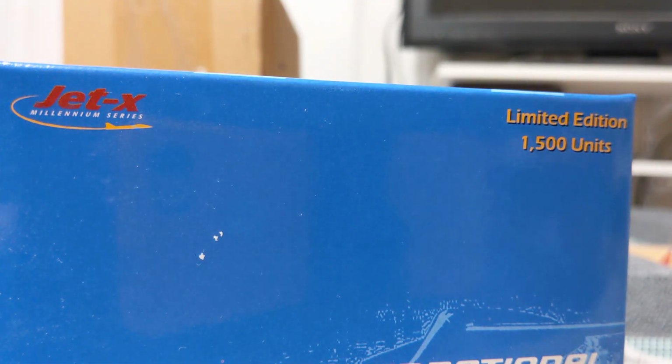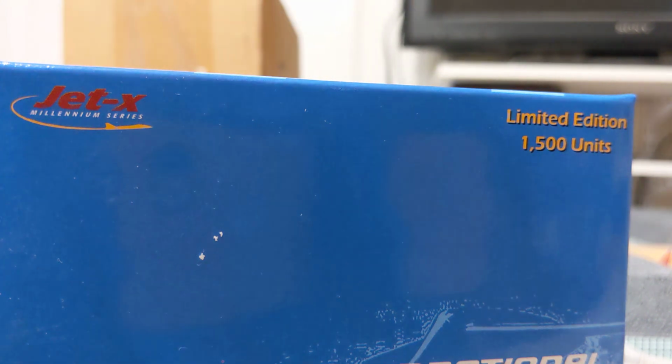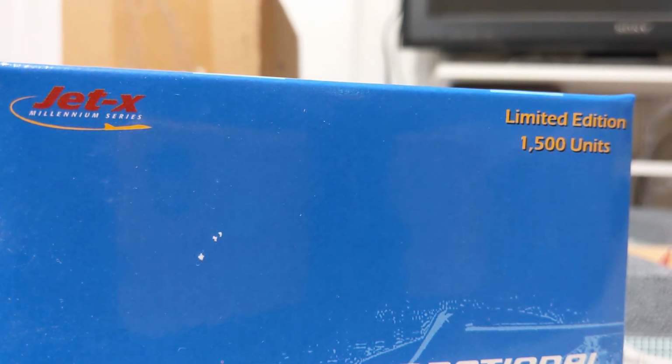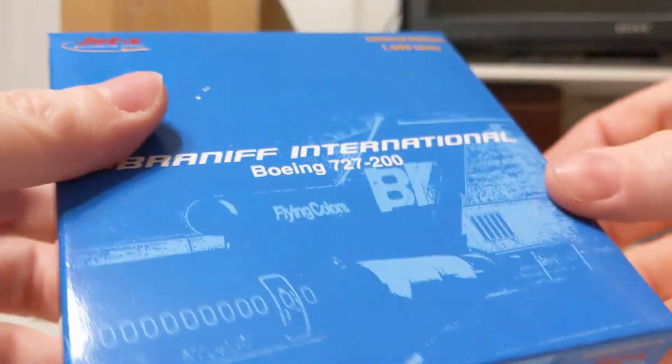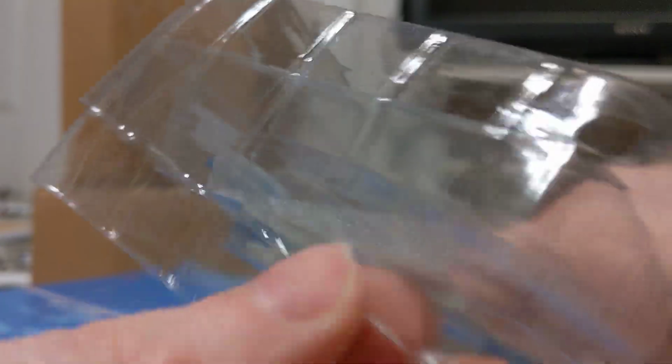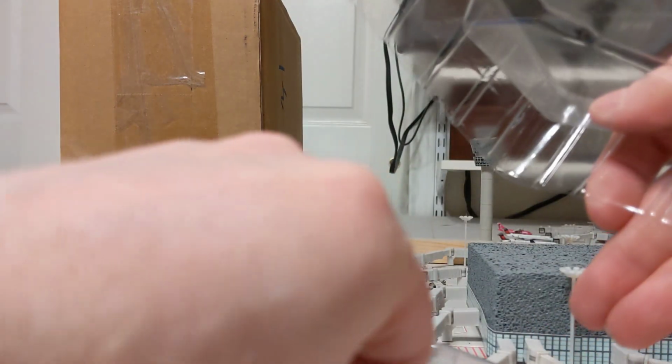Alright, so this is from a Waffle Collection sale. This is a Braniff International Dragon Wings Braniff International 727-200. I believe this is, yes, this is the blue. So let's open her up here, because I've got the Geminis, so kind of beef up the Braniff fleet here a little bit.